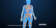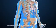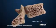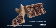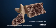Osteoporosis is a condition that leads to weakened bones, causing them to break more easily. Healthy bone is dense enough to support and protect the body, and to handle the stresses of movement and minor injuries. However, people with osteoporosis have abnormally thin bones with larger holes in the spongy bone.